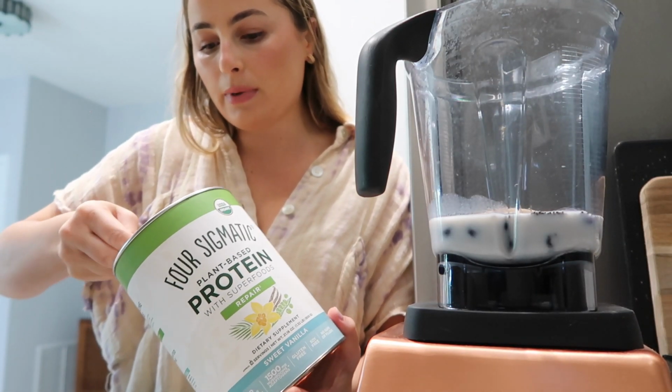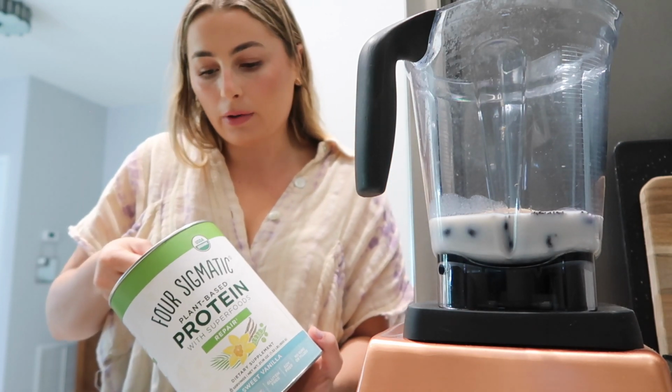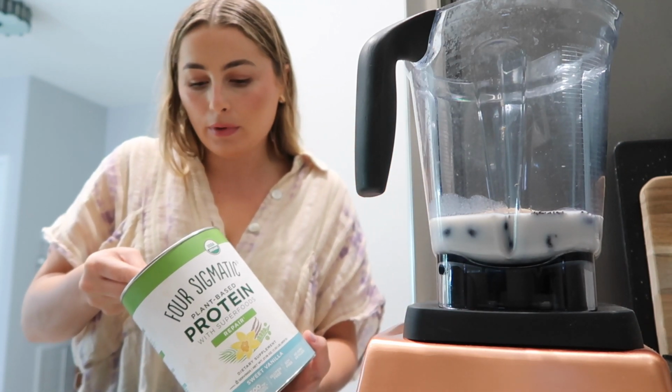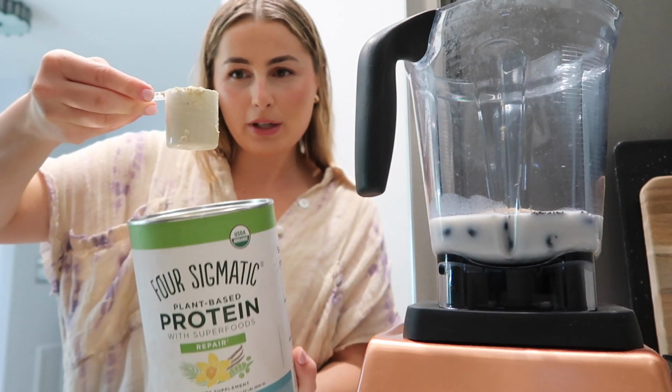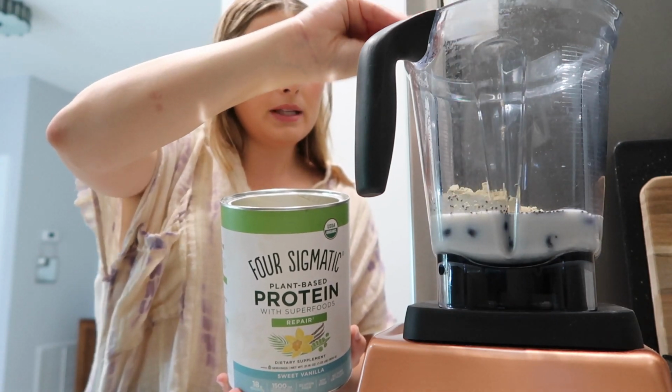This is a vegan protein powder, and it is the only protein powder I like. I haven't tried that many, to be honest, maybe only a few, but this is the only one that I like. So I'm very happy with this. The scoop is pretty big, so I just add in a big scoop.